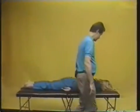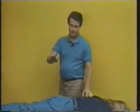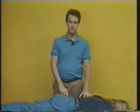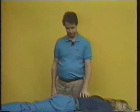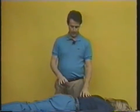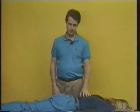So I'm going to come around here to the other side. Now you don't just slap your subject on the rear end and say, that's it. Stay with them for a few seconds and let the energies harmonize. Now the next part we're going to show you is how to follow through and get rid of leukemia.